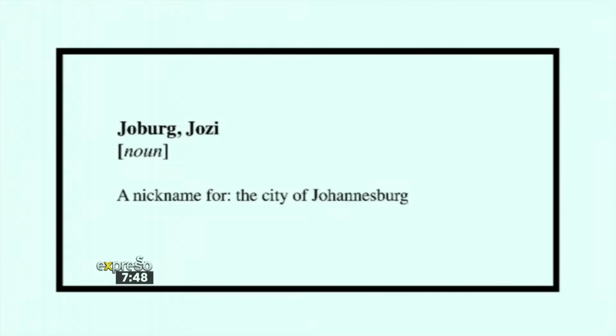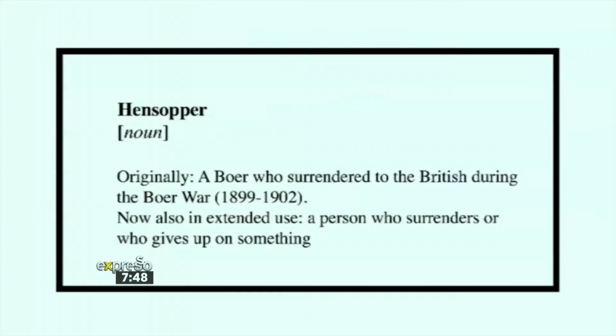Then another one, Joburg or Jozi? Jozi, yeah, from the Bundu to the Big Smoke. South Africans, we love our contractions, Ikapa. And here we've got Jozi, which is just a colloquial short name for Johannesburg, the City of Gold. A new one that I'd never heard of before today, a hensopper. A hensopper. Hands up. Where did that come from?